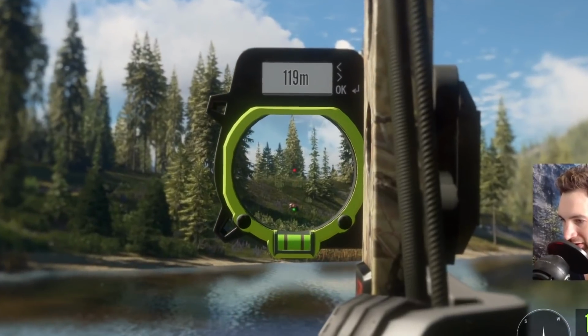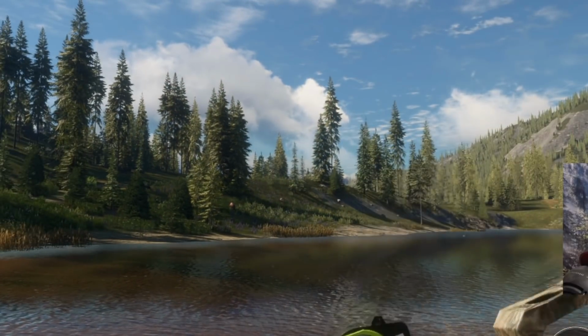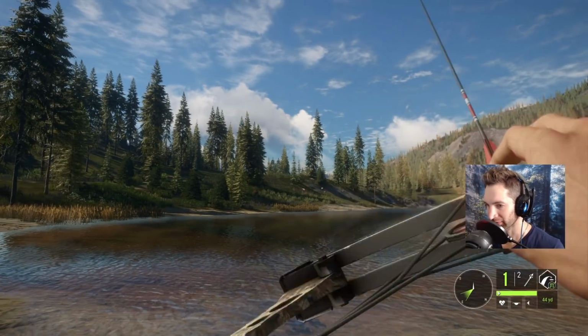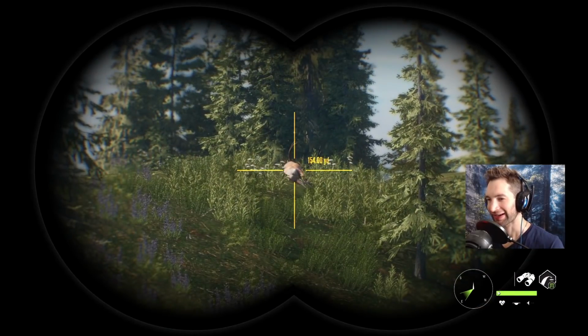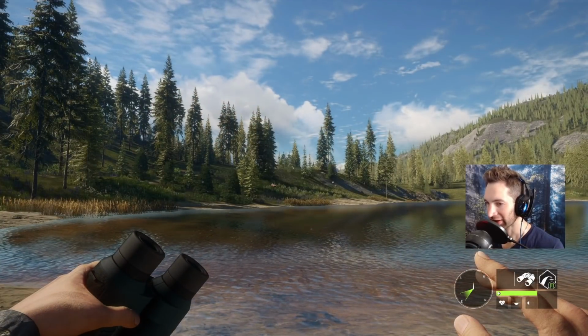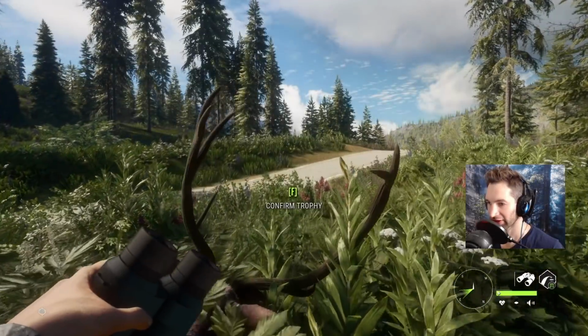119 will work. Check out the wind. And hold it right. Oh, that looked really good, actually. As soon as I was about to spot him, he piled up, so I guess that answers our question on whether or not that was a good shot, because, yeah, he's piled up. Pretty nice looking bull here.